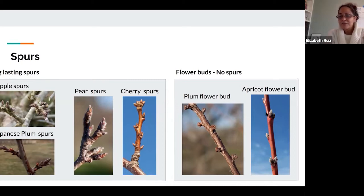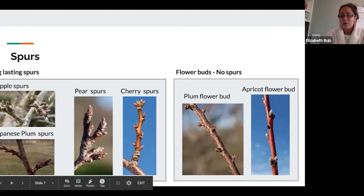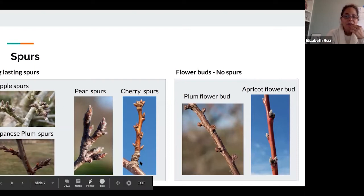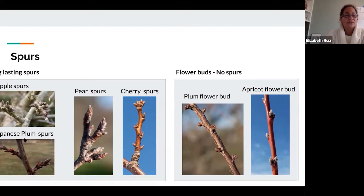So you can see the flower bud here is usually like two flowers together, and the vegetative bud is alternated with the flower bud. So this is the vegetative bud, this is the flower bud. Over here you have the plums, we have the buds here, and you have the vegetative bud here. This is the spur. In apples, Japanese plums, pears, and cherries, the spurs can last up to 10, 15 years. It all depends. So in this case, you do want to care for those spurs. And I'm going to show you how to develop these spurs in the tree, in the places that you want.